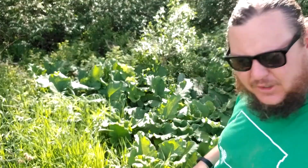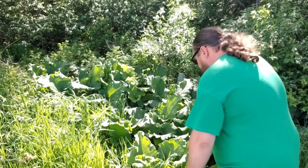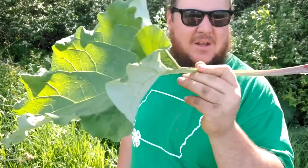So behind me here is a big, huge patch of wild rhubarb. I'm still learning about this plant a little bit, but to my knowledge, it is edible. I'm going to pick one of these big leaves down at the base. It looks a lot like rhubarb. It's got that reddish tint. Big, huge leaves.